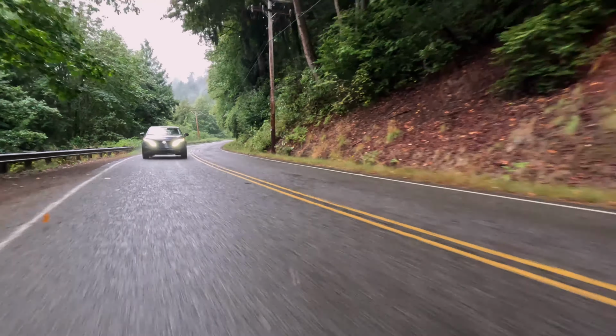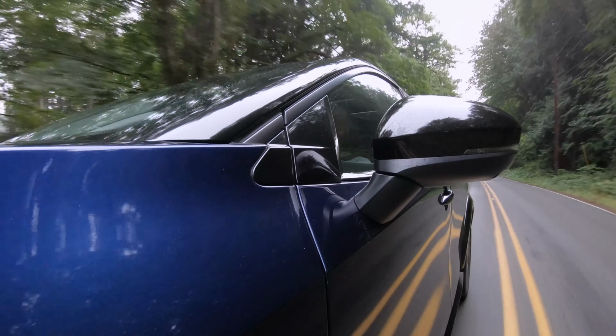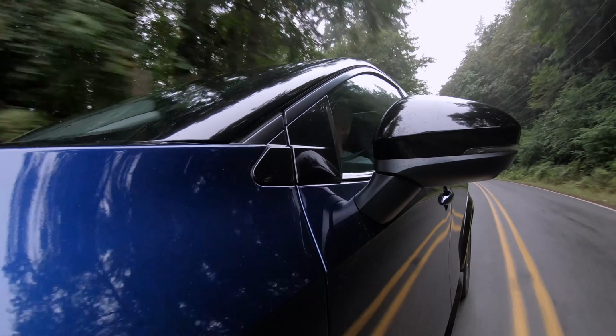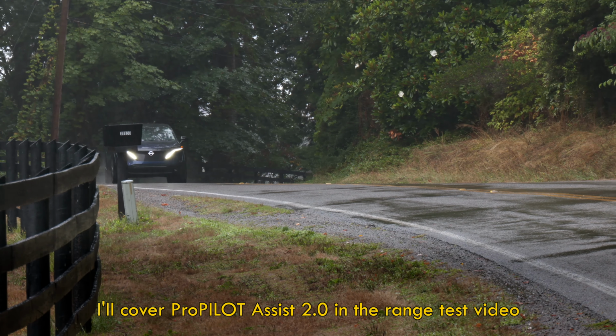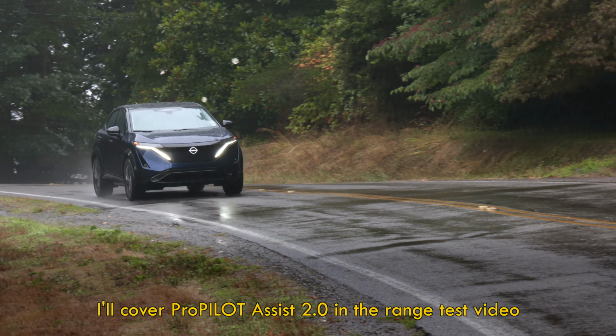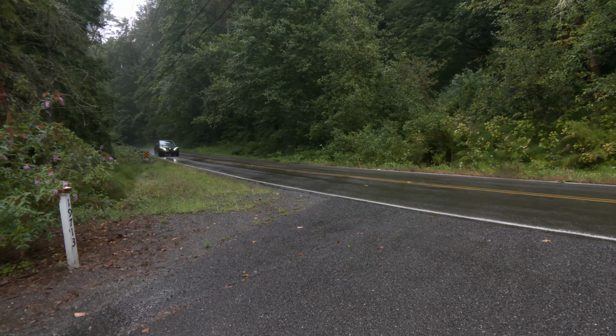It's a premium experience, especially compared to Leaf. Arguably, this could be sold as an Infiniti. Remember Infiniti? Ariya is stuffed with ADAS tech like automatic emergency braking, front and rear, plus adaptive cruise. The Platinum has an auto park function.